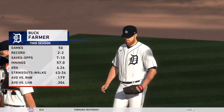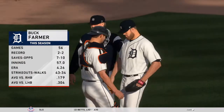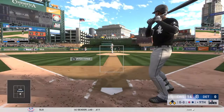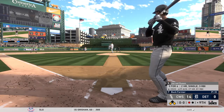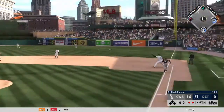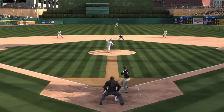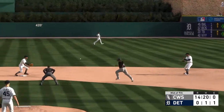Buck Farmer enters now in a mop-up role as he'll try to keep the deficit right where it is. Number 45, Buck Farmer. So now to the plate, Gerard Dyson. And he puts it on the ground to second. To second for one. On the first, and how about that for an entrance? 1 pitch, 2 outs, and the inning is over. 4 to 6 to 3. They roll it up to get out of the jam. More to come on the show Sunday Baseball after this.